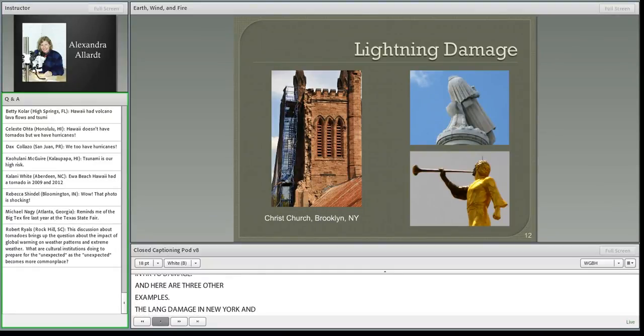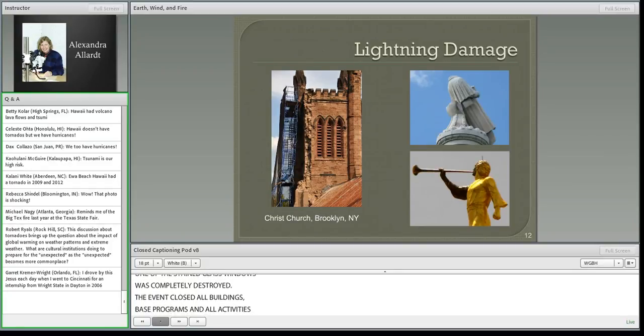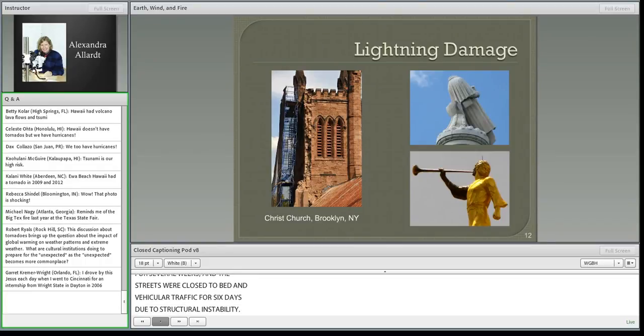One gentleman was killed, and one of the stained glass windows was completely destroyed. The event closed all building-based programs and all activities for several weeks, and the streets were closed to pedestrian and vehicular traffic for 6 days due to structural instability. So think what kind of plan they needed to bring their business up, not to mention to stabilize the building itself.